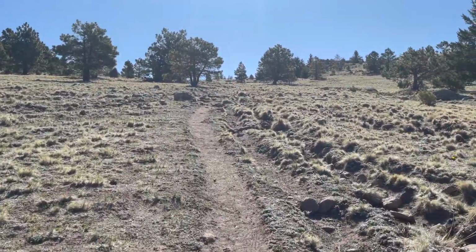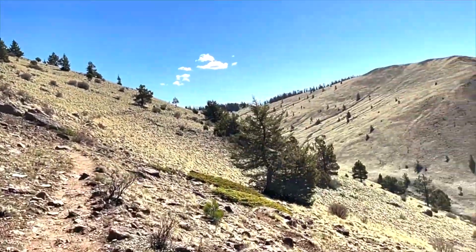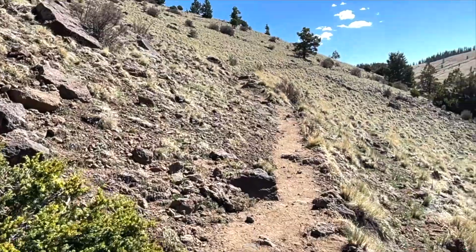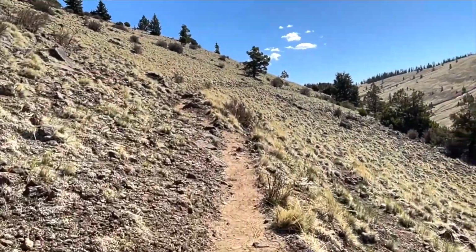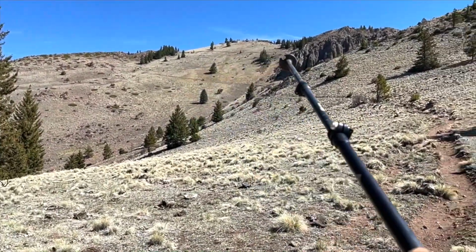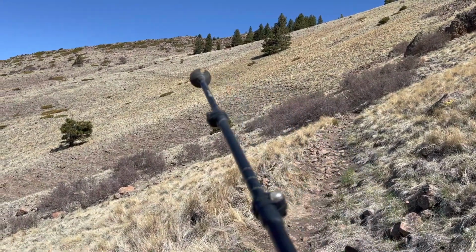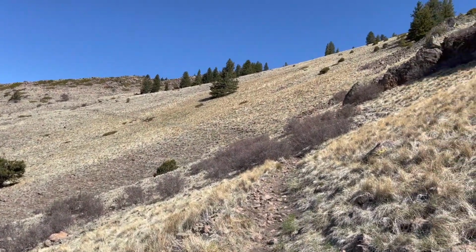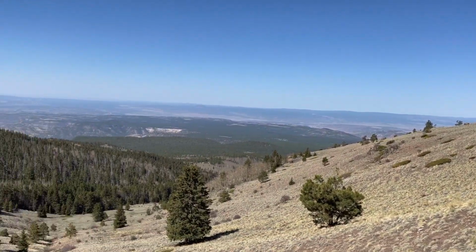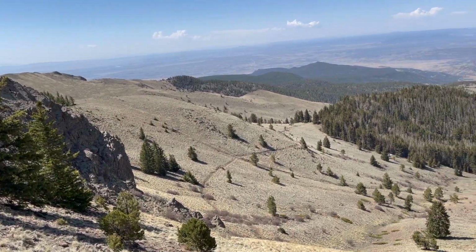Getting out of the trees, coming up to a little viewpoint. Very pretty. Above tree line. About 1.2 miles to the summit now. You can see the trail going on these switchbacks, and there are shortcuts. We're at 10.7 now, working our way up. Getting there, about 0.4 more to go.